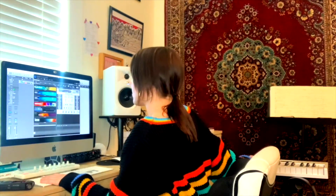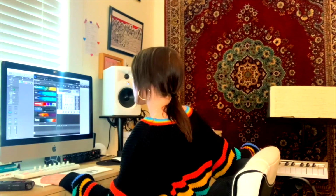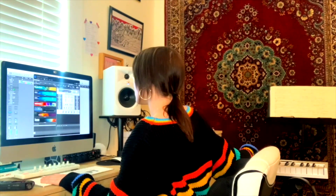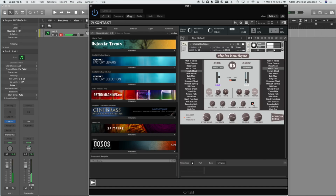So here it is, female cloud soloed with the legato button clicked. Versus not clicked. Okay, so you can really hear the difference. Even with that giant reverb on, I definitely want to keep this legato clicked. Big fan of that.